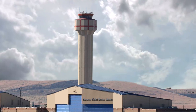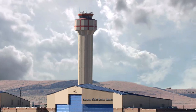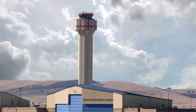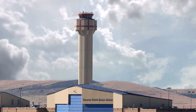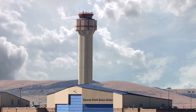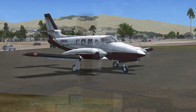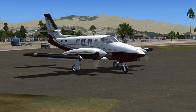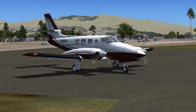Boise Ground to Cessna 303 Victor Charlie, roger. Taxi to and hold short of runway 10 left. Contact tower on 118.1 when ready, Squawk 1200. Cessna 303 Victor Charlie to Boise Ground, roger. Taxi to and hold short of runway 10 left. Contact tower on 118.1 when ready, Squawk 1200.